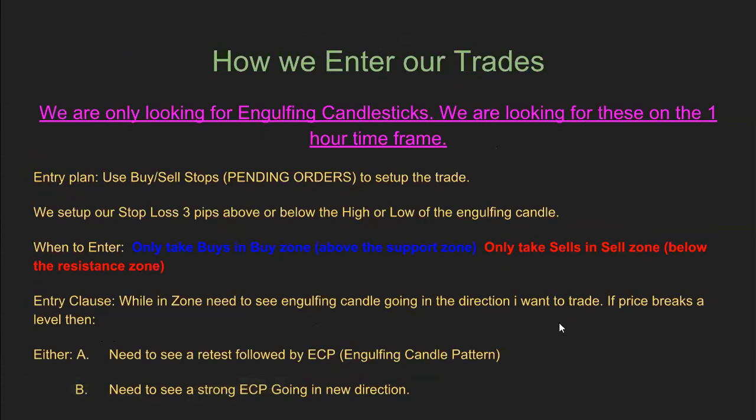Remember, if I'm looking for a buy, the candle was coming down into my support, that bottom line, and I'm looking for a green engulfing candle. So that's the direction I want to go. I want to go up for a buy. So I'll set up a buy stop. If price breaks a level, then you have A or B. This is part of my rules.